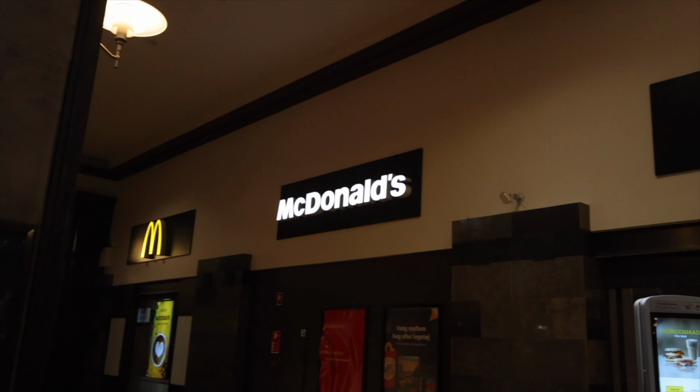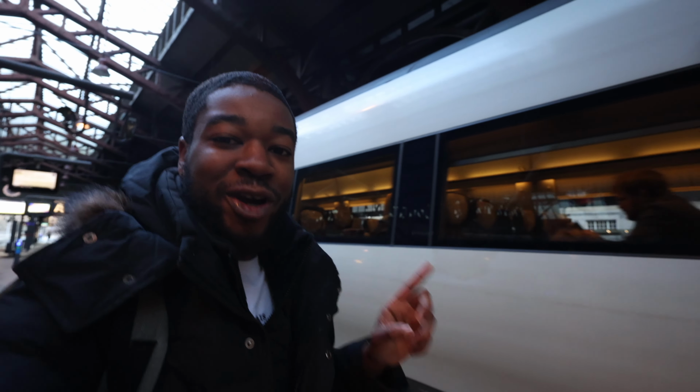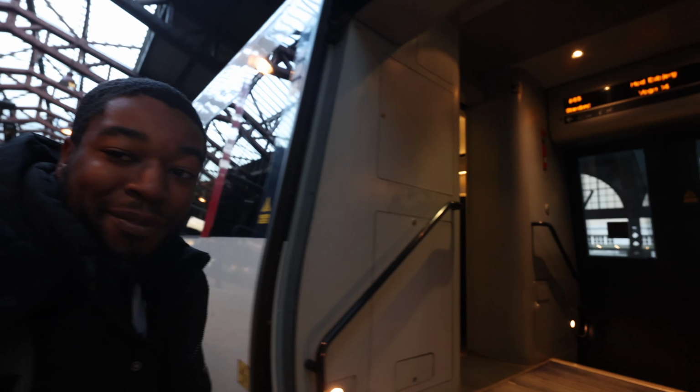Okay, the station looks kind of like I thought it looked. Simplistic. You have a McDonald's, you have a 7-Eleven, and the ceiling, the best thing is probably the lights. I'm Davion West, welcome to the channel, and we're going somewhere in Denmark. I don't know where, but hopping on this train.